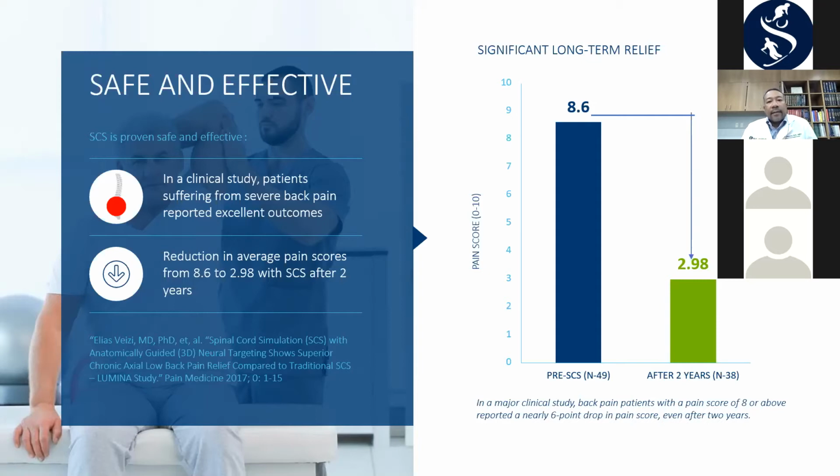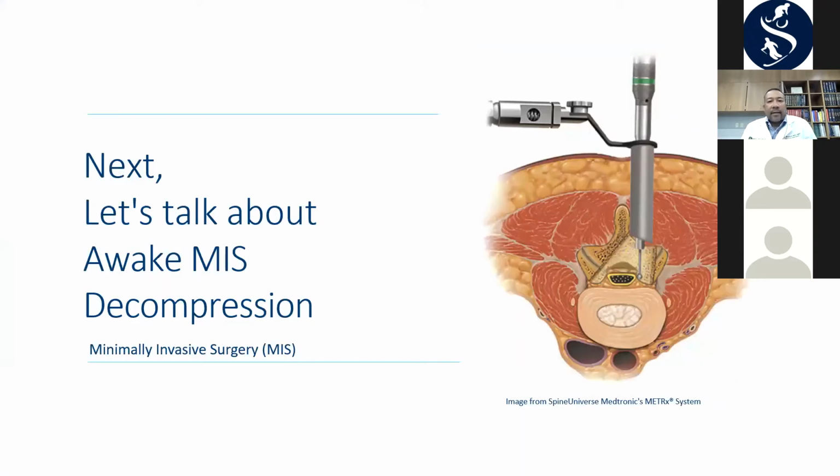We have a lot to cover today, and if there are more questions about spinal cord stimulators, I can go back over them. But I do want to cover the rest of the topic, and the next topic is going to be awake minimally invasive surgery.